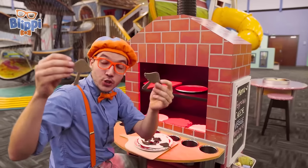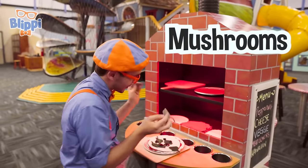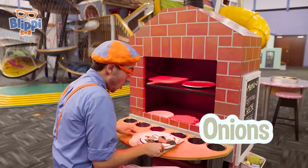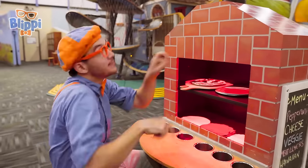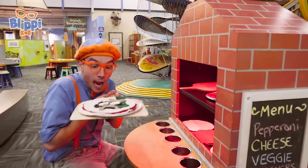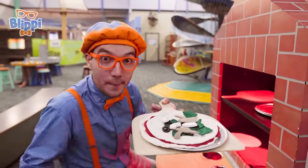We have, whoa, do you know what these are? Yeah, these are mushrooms. We'll put these on too. We'll put on some onions, ooh. And then once you get your pizza made, then put it into the oven. You'll wait. And it looks like our pizza is delicious and all done. Yeah. And now we get to go put it in a box. Come on.